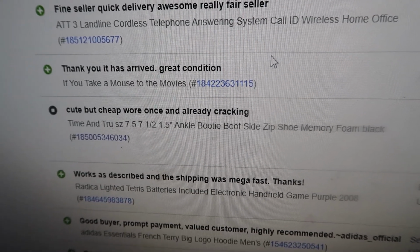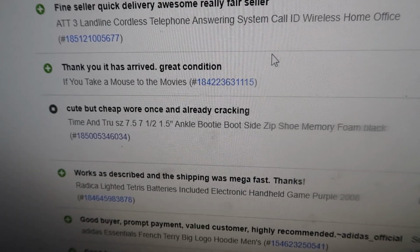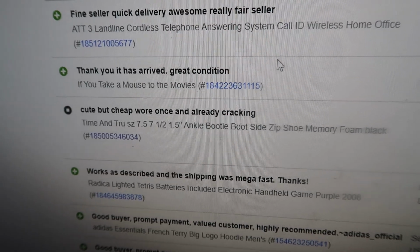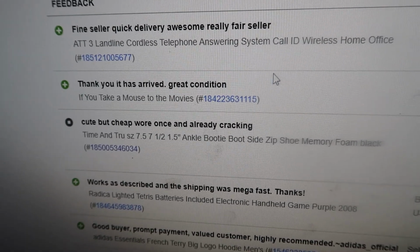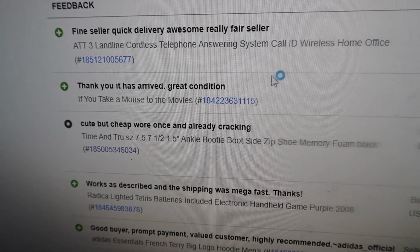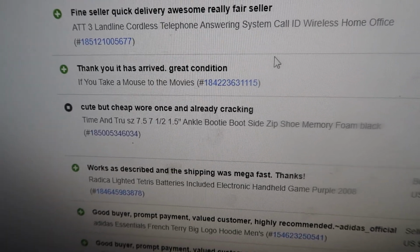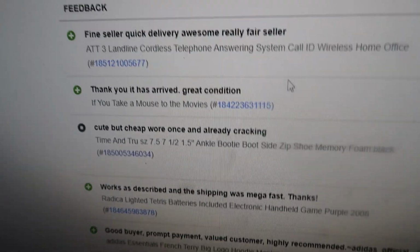They are Walmart boots, but I'm not really concerned enough to reach out to the buyer either, because it's a neutral feedback and it's not going to affect my seller rating whatsoever. It's not going to affect my feedback percentage or anything. So that neutral feedback can stay there. It's fine. Other than that, everything looks great.